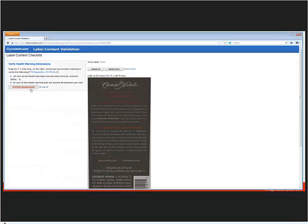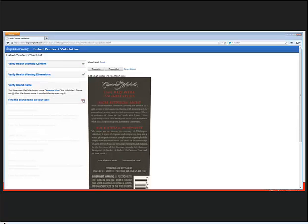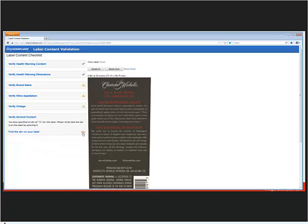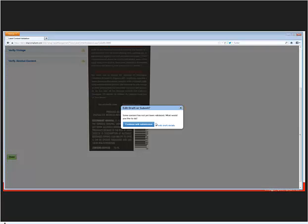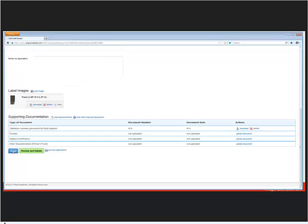Are the dimensions or the font of the government warning large enough? There's a certain size they have to be. Verifying the brand, verifying the appellation, vintage. So everything that they're looking at anyways. Continue with submission, and you can go in and submit to TTB.